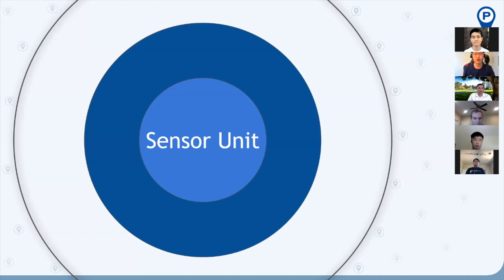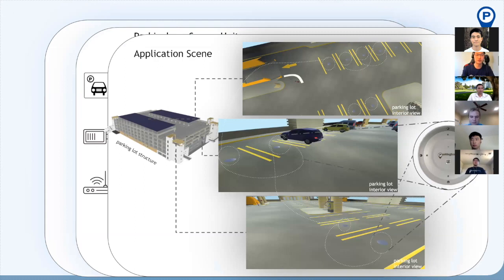The hardware design involved in this project is mostly on the sensor unit, so I would like to introduce some of the details involved. What is a sensor unit? The very first piece of the solution is to imagine an application scene. What we have proposed will eventually be realized by installing pieces of hardware on each parking spot. We refer to this piece of hardware as the parking-based sensor unit.